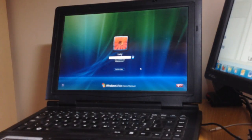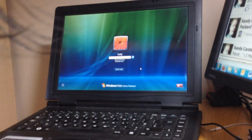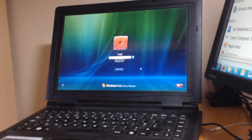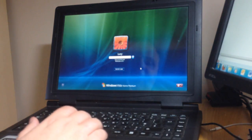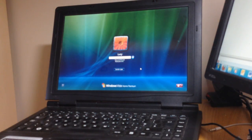So, that's the processor in this thing, backed up with 1 gig of DDR2 memory, possibly of the 533 megahertz variety, which is obviously very nice. So, the best thing I can do is find a Windows 7 CD and get installing. So let's do that.